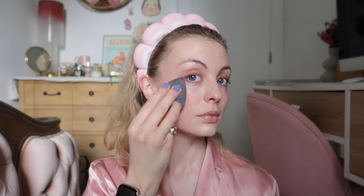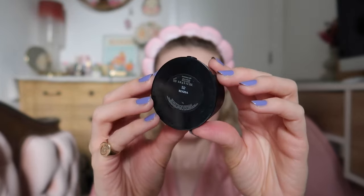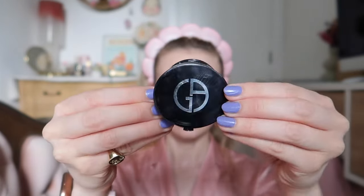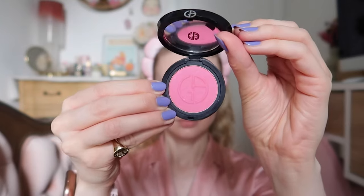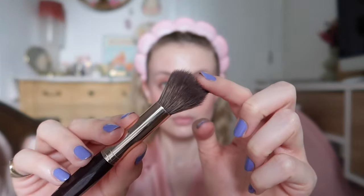I tend to apply it quite high on my cheekbone, but I don't like to go too high onto my temple. Then for a reasonably new addition, I go over the blush wand with this Armani Beauty Luminous Silk Glow Blush in the shade 52. It looks a little bit terrifying in the pot, but it's actually so beautiful. I apply a tiny bit really lightly to the top of my cheekbones using a Charlotte Tilbury Powder and Sculpt brush. I also dust a little bit onto the bridge of my nose. I think it just adds that little bit of extra dimension to my cheeks.